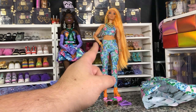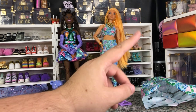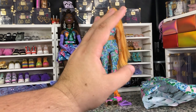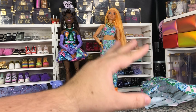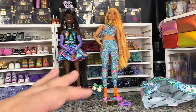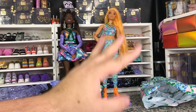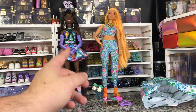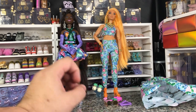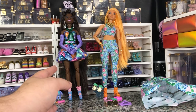Fingers crossed the new Barbie looks from the Color Block series is going to be the skin tone. I'm fingers crossed. I hope she is. Because if she is, I'm going to buy like 10 of her. But very good. Very cute. Again, I paid like under $10 for both of these. And that was really the way that I wanted to do it, because I wasn't sure about the outfits.